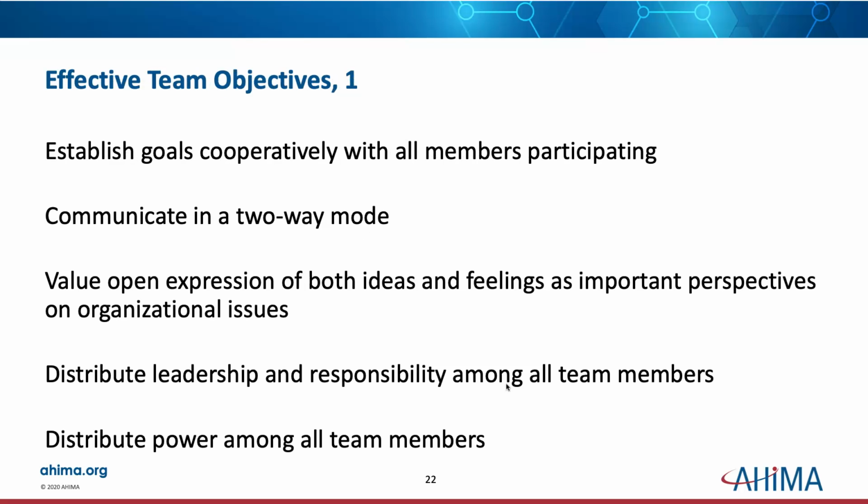Just saying. Effective team objectives. Make sure you establish goals with everybody together, because everybody has to agree.